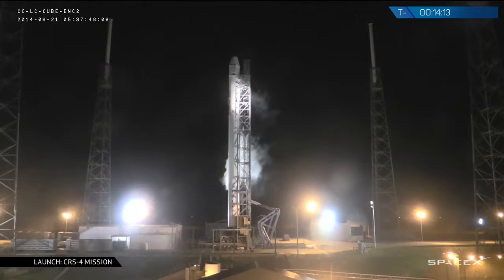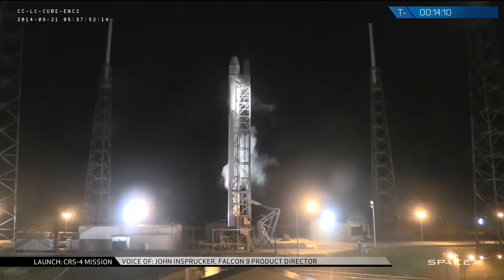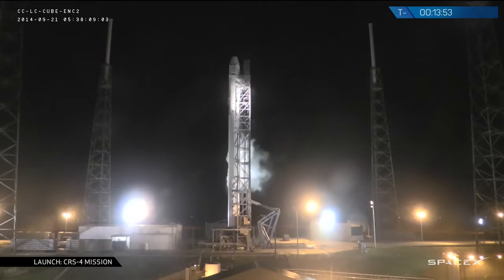The Falcon 9 is currently counting down and is just over 14 minutes to liftoff. Liftoff is targeted this morning for 1:52:03 a.m. Eastern Daylight Saving Time, or 5 hours, 52 minutes, and 3 seconds Universal Time. Our launch window this morning is instantaneous, lasting 1 second. This is typical for our flights to the International Space Station.